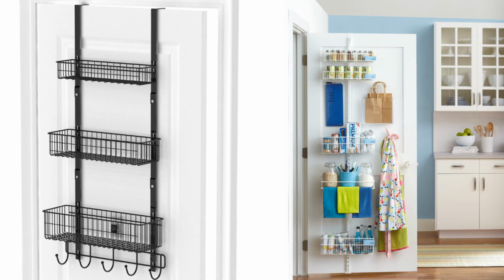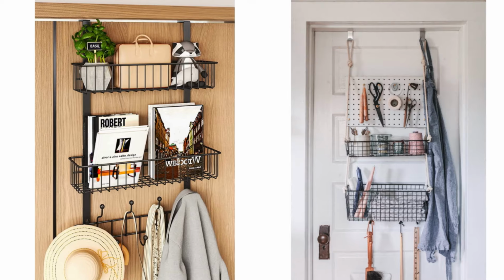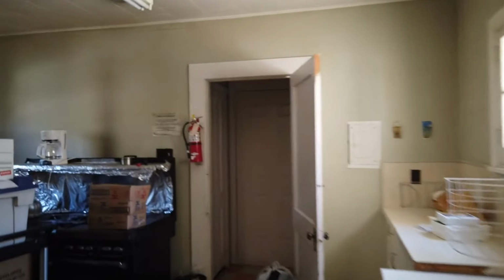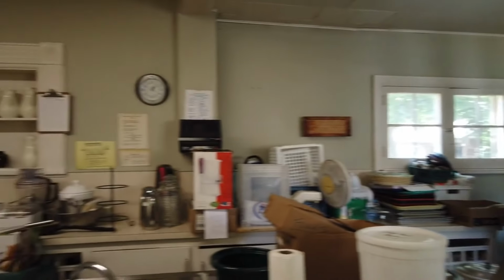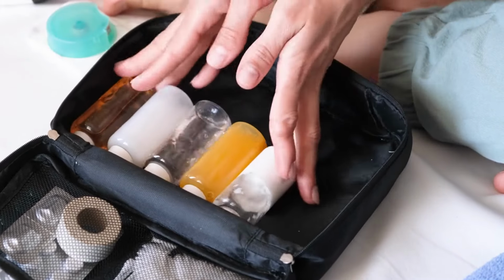11. Use over-the-door organizers. My neighbor, Tom, was always complaining about his cluttered bathroom. I suggested he try an over-the-door organizer, and he was amazed at how much it helped. These organizers are great for keeping shoes, toiletries, or pantry items off the counters and floors. They're easy to install and can be used in any room.